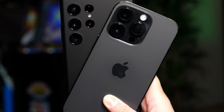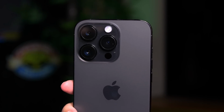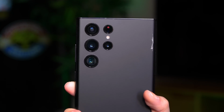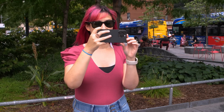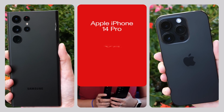The iPhone 14 Pro and Galaxy S22 Ultra are both known for their cameras. Apple's new phone has a 48-megapixel main sensor and improved photo processing, while the Galaxy S22 Ultra has a 108-megapixel main sensor and better low-light photography compared to older Galaxy phones. I've been using both to see which is better at taking photos, and the answer is a little subjective and depends on your preferences.